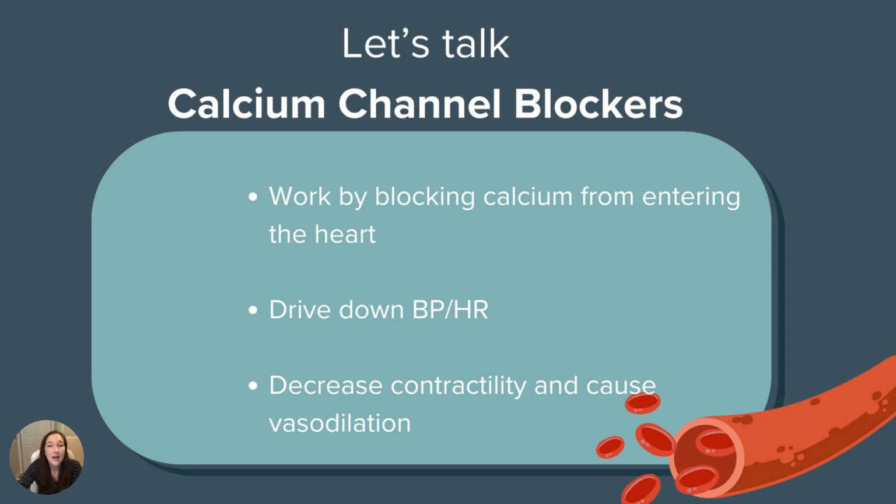These drugs often end in dipene, like amlodipine or nifedipine, but there are two notable exceptions to that: verapamil and diltiazem, and we are going to cover those in just a little bit. But first, let's talk about how calcium channel blockers work. So, calcium channel blockers, well, they work by blocking calcium entering the heart, and calcium does what?